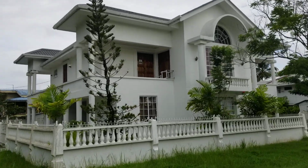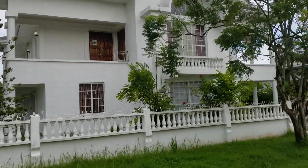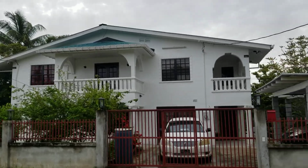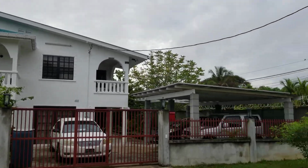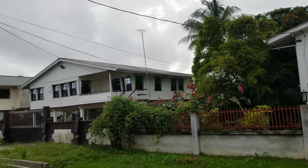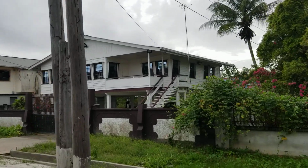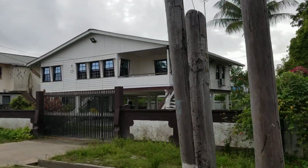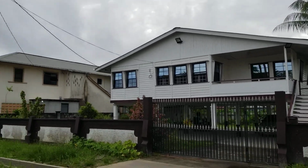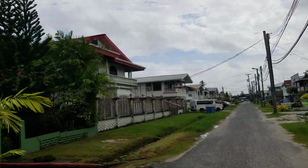So this is what more recent modifications of homes in South Ruimveldt Gardens look like compared to what they were originally. So this is how South Ruimveldt Gardens is changing and has changed. You know, the original homes were built on, this one seems to have been built on two plots of land, and so they managed to have a double wide house, but kept the original format.